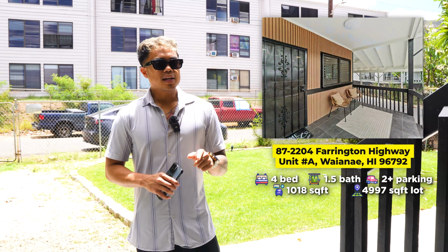Let's check out the inside now. So right away, when I'm looking at this, I love the attention to detail. These little slats over here in the front is really nice for the siding. And I think it adds like another layer of, not luxury, but attention to detail that makes these really nice and really pop out. Let's go inside.